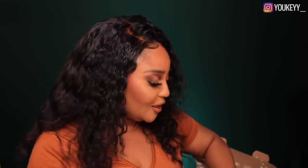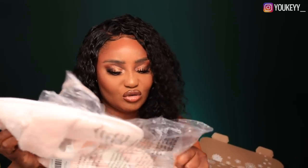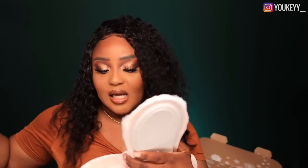Oh my gosh, I almost forgot. I've been seeing everybody with these freaking slippers, you guys. And I'm like, where are y'all getting these crisscross applesauce slippers from? Like, this is plush. Ooh, honey, this is plush. I left this one for me to actually unbox, in real time on camera for you guys.